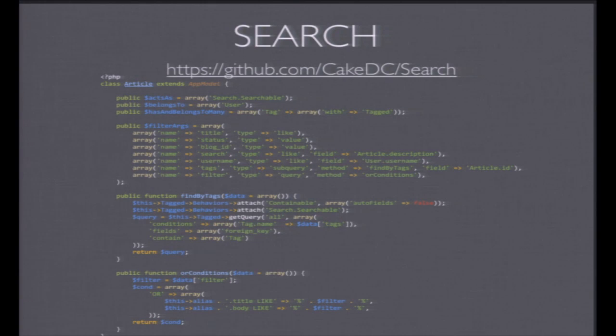This is a search plugin by CakePHP. It's pretty awesome. Everyone says it's awesome. Basically, you define a bunch of ways you can filter your model, and then you just call find search. You're going to use this for paginating data, etc. And it's really easy to attach related models, etc.